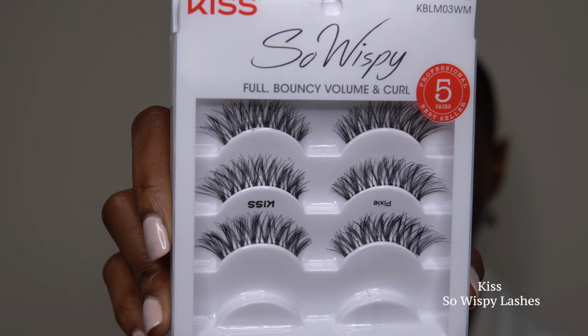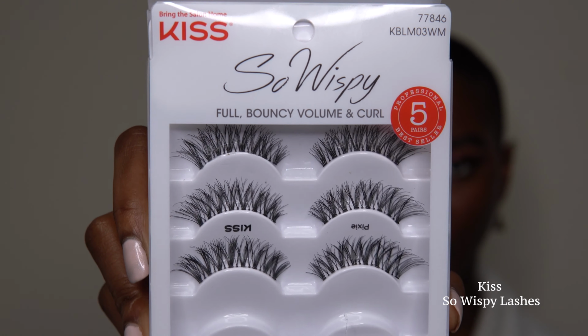And then I'm also using these Kiss So Wispy lashes. Always use them. I really love wispy lashes. They just give you that cat eye effect, which I really like for any look.